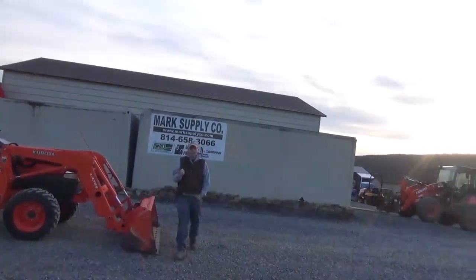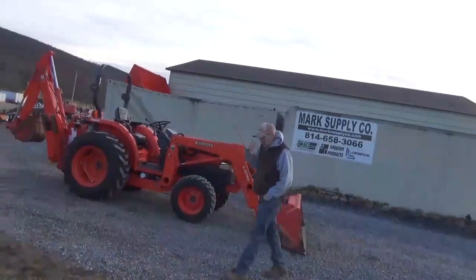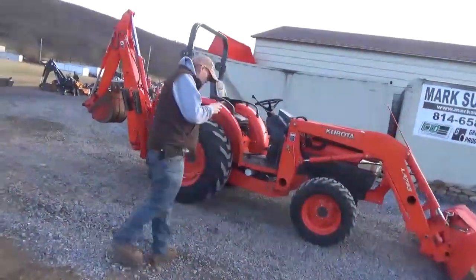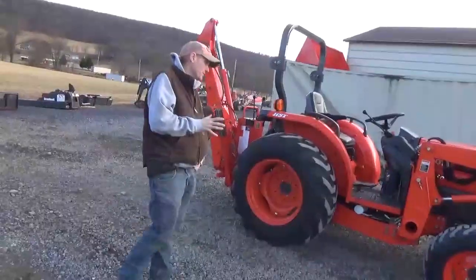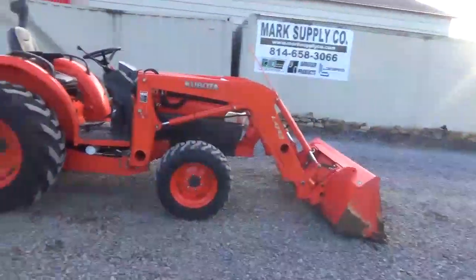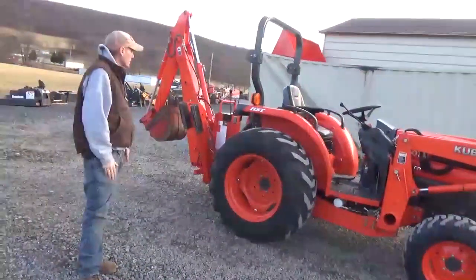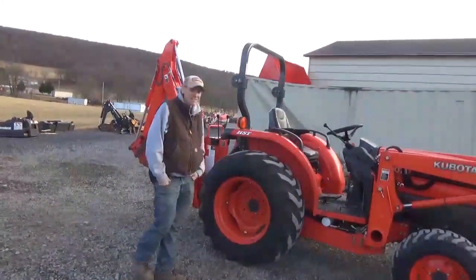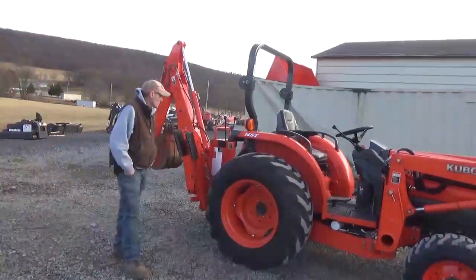Tractor is no DPF, no urea, no after treatment. You have a true work tractor there that you go out and actually do real work with. Skid steer quick attach, I mean, it's just a nice package. If I was looking for one myself, this is what I would buy, because you can actually get something done with it.